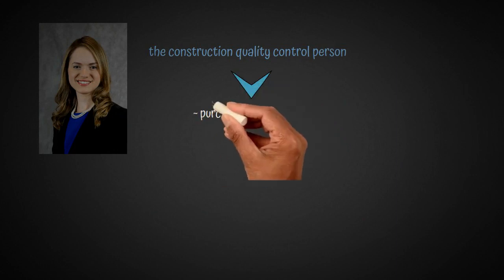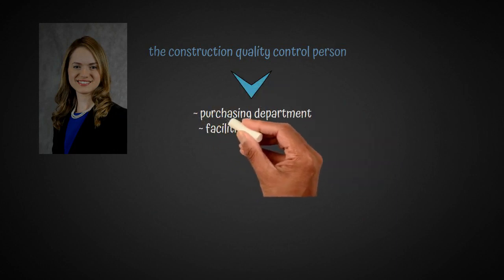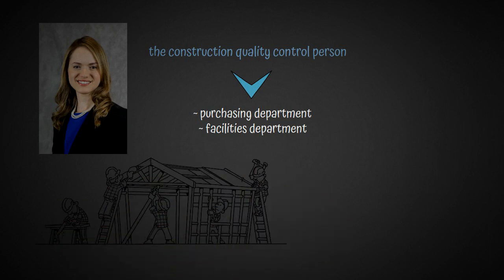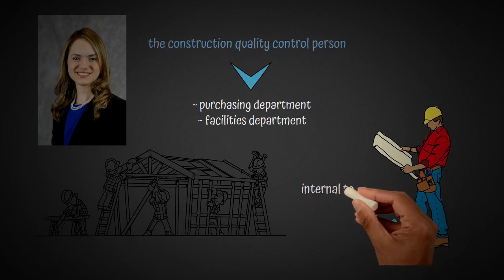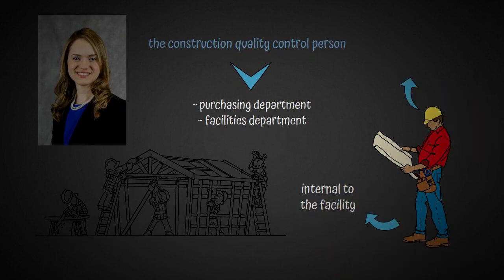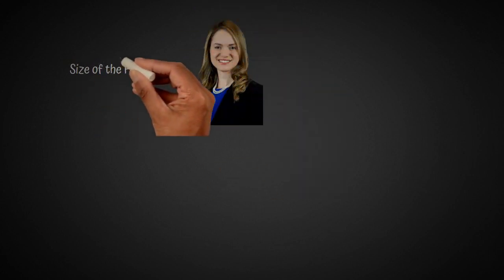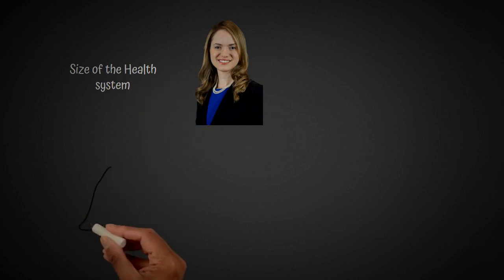Usually it's the purchasing department, typically it's the facilities department, or however the project is structured. I think each project is structured a little bit differently, but making sure that someone is there to oversee that. A lot of times it's someone internal to the facility, someone within the facilities department. But if they don't have someone that can perform that service, that can be done by an exterior outside consultant. Do you think that most health systems have that person? It can really vary based on the size of the health system, but I think having someone in that capacity is so important and so valuable.